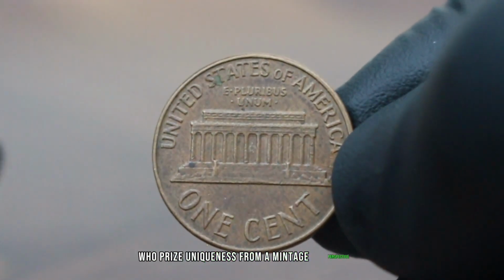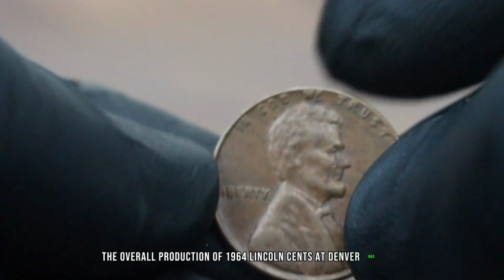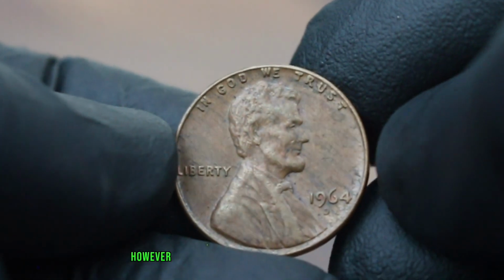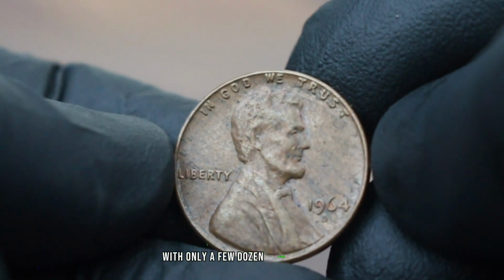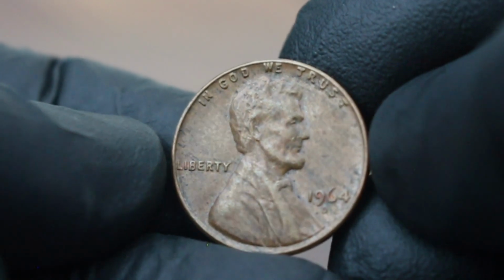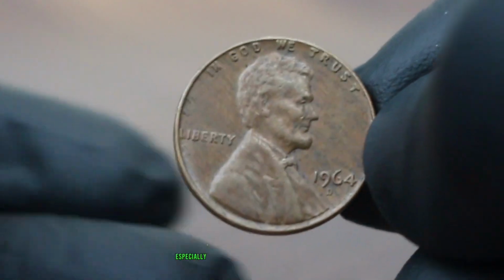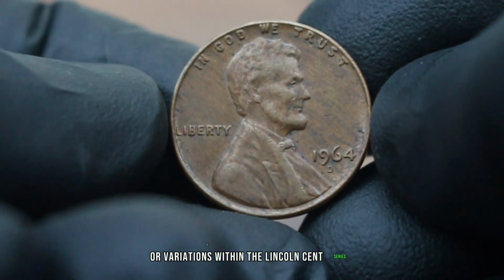From a mintage perspective, the overall production of 1964 Lincoln cents at Denver was high, numbering in the hundreds of millions. However, the error varieties are exceedingly scarce, with only a few dozen known examples verified by experts and grading authorities like PCGS and NGC. This scarcity elevates the coin's desirability among collectors, especially those seeking error coins or variations within the Lincoln cent series.